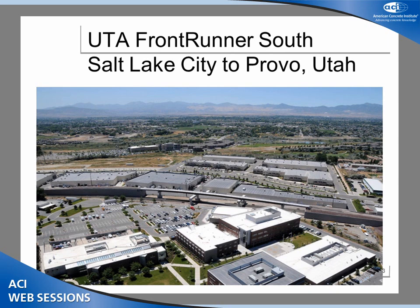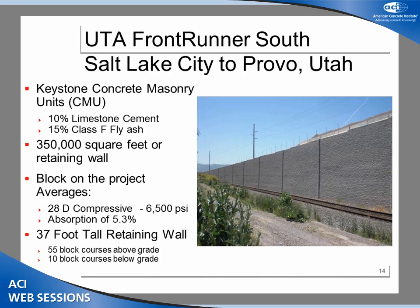Another large infrastructure project which was recently completed was the FrontRunner light rail transport connecting the north and south ends of the Wasatch Front to Salt Lake City. On this there were over 50 bridges, and many of those bridges used CMUs to build up the approaches. The block manufacturers in the Wasatch Front have utilized Portland-Limestone cement for over 6 years. So you can see one of the major walls was 37 feet tall, with 55 block courses above grade and 10 block courses below. And these walls utilize the 10% limestone.